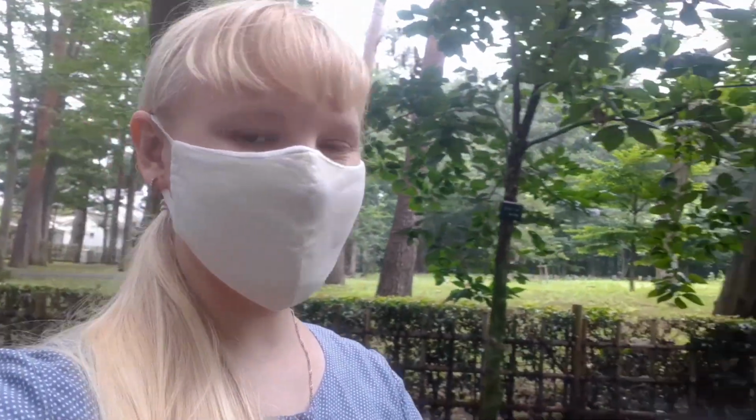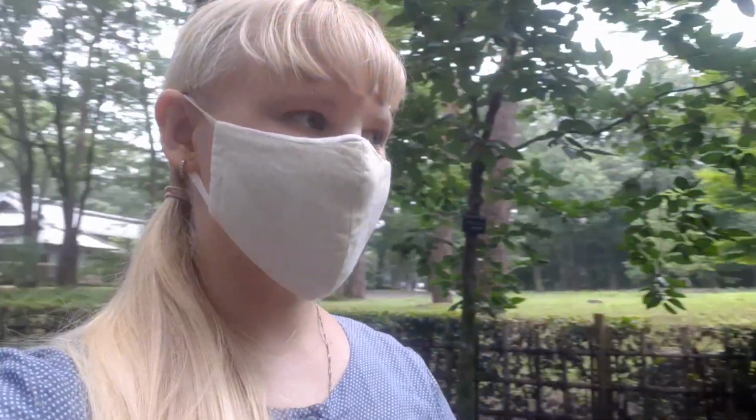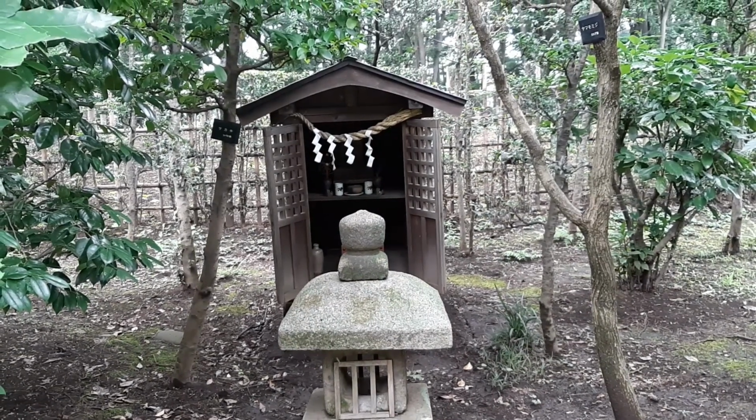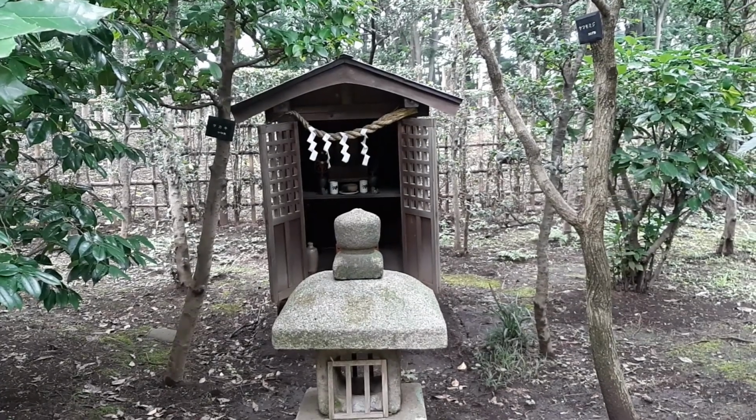And look, there is a small gate, like a temple. Is it like a home temple gate? Let's see. Yes, here it is. Baby temple. Small baby temple.